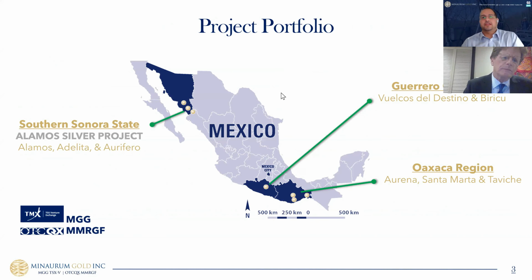Before I pass it off to Steve, I want to talk about Minaurum briefly and the background of the company. Apart from our flagship Alamos Silver Project, where we've had a lot of success, we've had success on our remainder portfolio as well. We characterize ourselves as a diversified precious metals exploration company with a focus in Mexico. What we look for are district-scale potential exploration projects that have received little to no modern exploration, preferably in brand new jurisdictions.